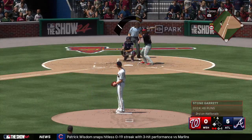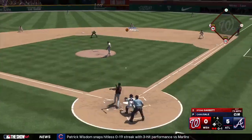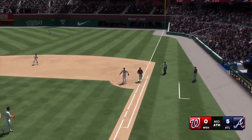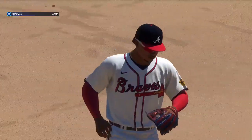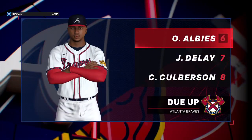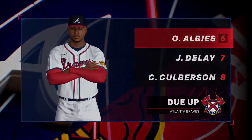Garrett in the box now. No balls and a strike. Two outs and one in scoring position. Ground ball right side. Throw on to Olsen. And that is the inning. Make it six shutout innings for him out there now. It's the Braves five and the Nationals nothing.